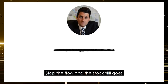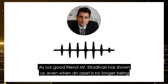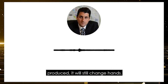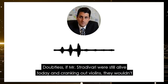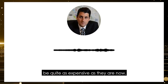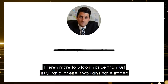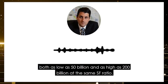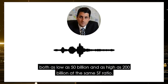Stop the flow and the stock still goes. As our good friend Mr. Stradivari has shown us, even when an asset is no longer being produced, it will still change hands. Price is a function of both supply and demand. Doubtless, if Mr. Stradivari were still alive today and cranking out violins, they wouldn't be quite as expensive as they are now. There's more to Bitcoin's price than just its SF ratio, or else it wouldn't have traded both as low as 50 billion and as high as 200 billion at the same SF ratio.